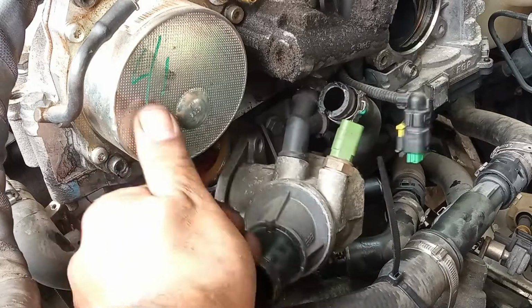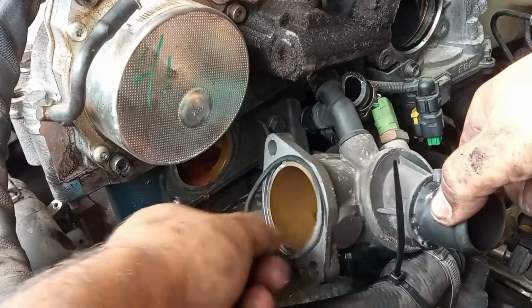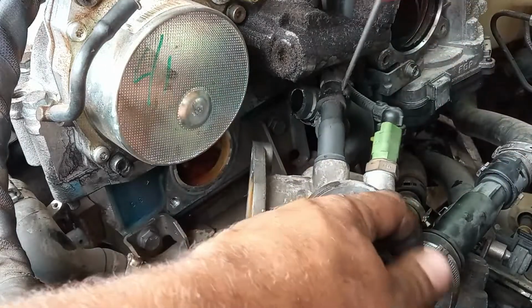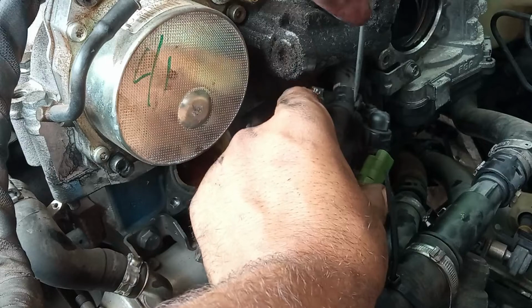Pop it loose. Be careful that your O-ring does not stay there on the block. And now just the last clip. This is exactly the same as the 16-valve one. Sometimes I can open them like this.